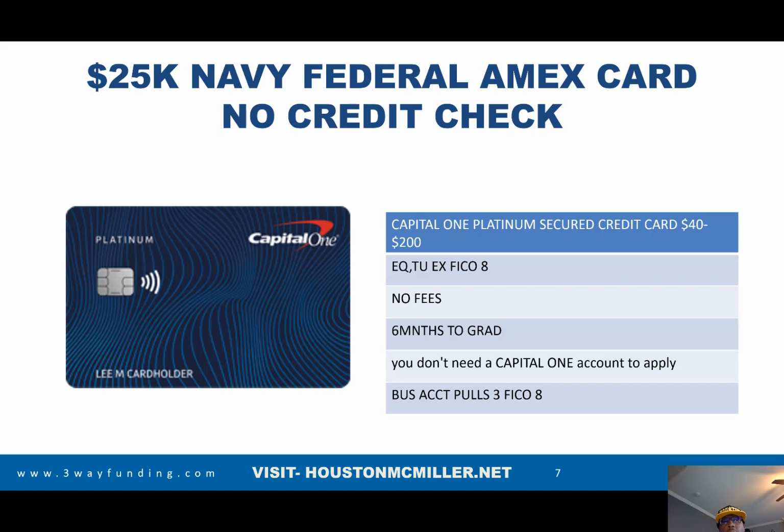Now, this here, excuse me. Sorry, guys. I forgot to change the title on this, but it's the Capital One Platinum Secured Card, and they have another Capital One secured card, but Capital One pulls from all three credit bureaus on your FICO 8. There's no fees. It's 6 months to graduate. You don't need a Capital One account to apply, and they offer business accounts, and they pull from FICO 8 as well.